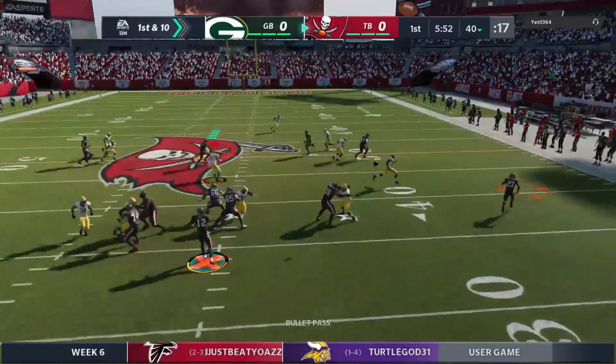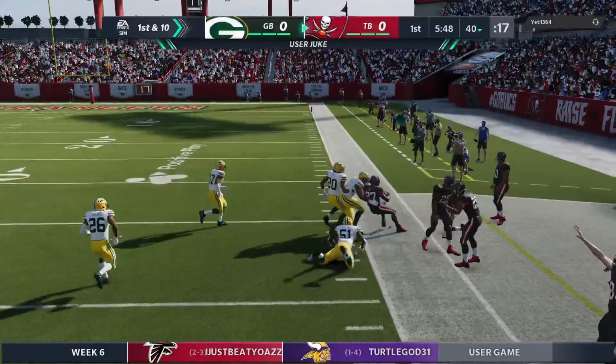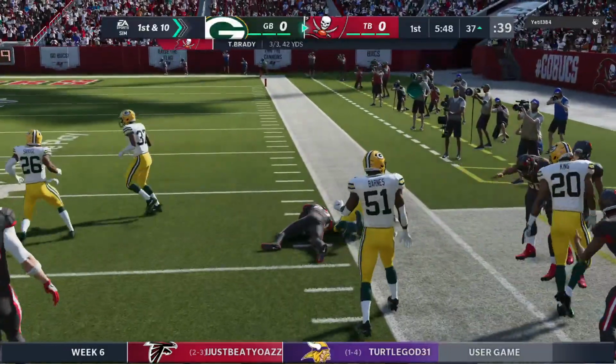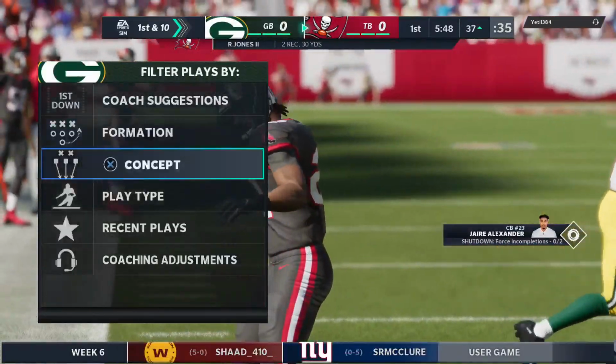On first and 10, here's Brady. Caught on the right side by Jones. Well, he's going to be out of bounds, but not before he takes it inside the 40. 23 yards on the play.